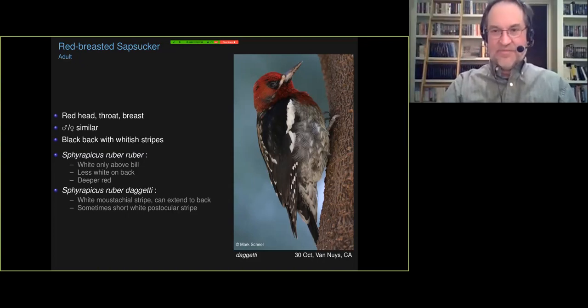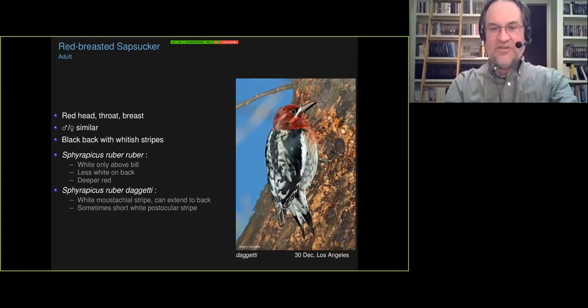And by the way, Ruber, what you're going to get in Southern California is going to be Daggett. You're not going to find Ruber, although there are some records here and there. I think there was one in San Diego this winter. Let me show you another Ruber by Larry Sansoni, and this one has even more of a white moustachial stripe, and it also has a white postocular stripe here. And this is perfectly fine for Daggett.